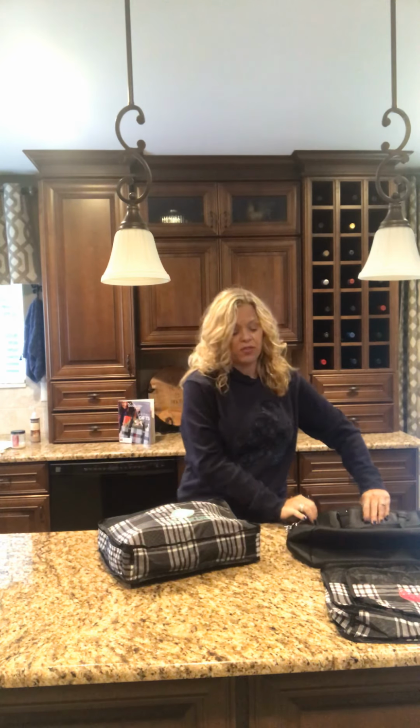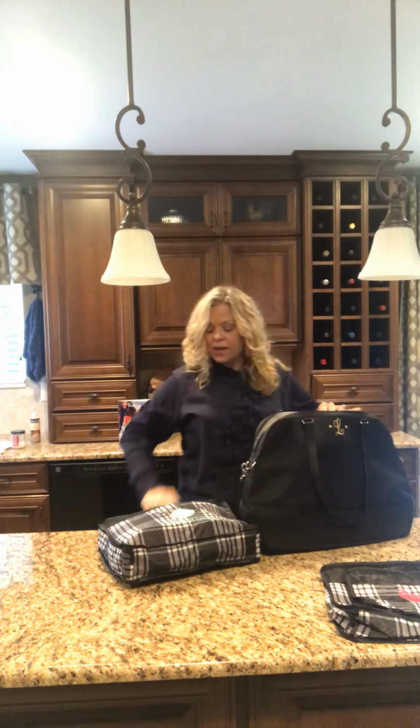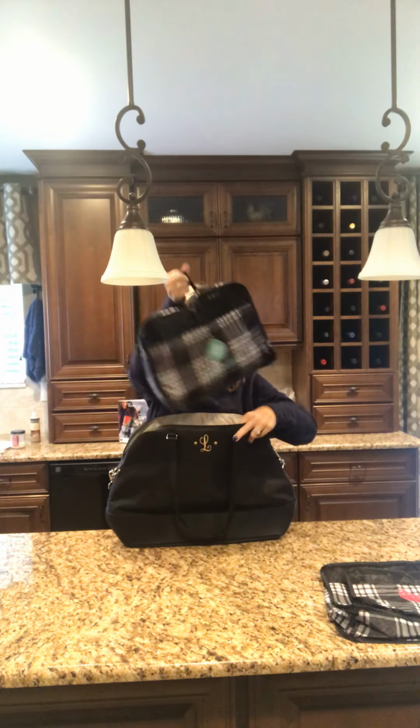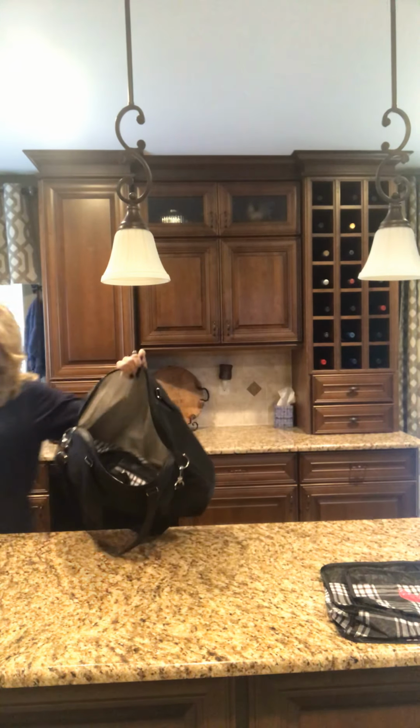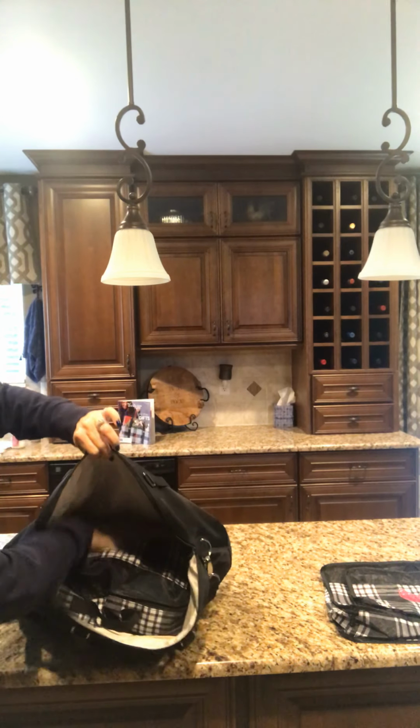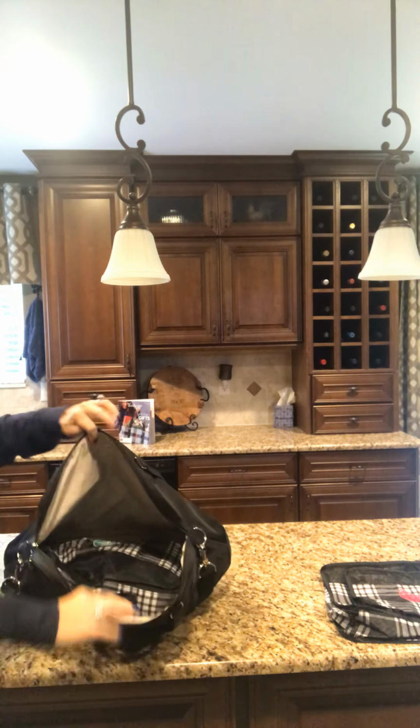I am a big fan of packing cubes. I started using these a couple years ago, and they make such a difference in my packing. And I wanted to show you, because with the weekend bag and our medium sized tote, I have packed this for an entire weekend getaway. You can see that is down in this tote, and there is still a ton of room to put more things in here. So this really can be a complete weekend bag.